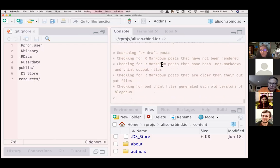We also check for R Markdown posts that have not been rendered. Because now if you're not knitting on save, and if you're knitting with intention, it is possible that you could try to publish something and you just have the RMD file in your repository, but you forgot to knit. So that's essentially what it's checking for: did you forget to knit or not?